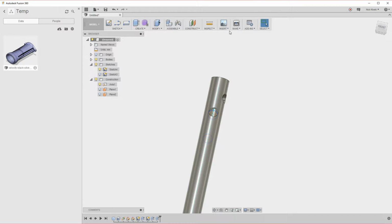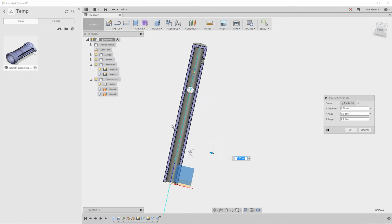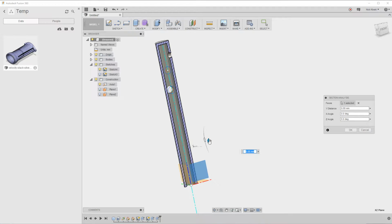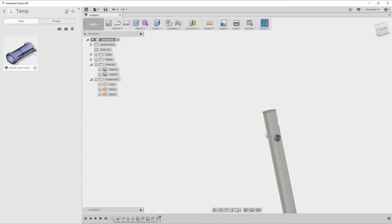If I do a section analysis here, let me just turn on the origin. I can show you. There we go. So I cut away half of this, and I'm doing a section analysis. You can see that all of the holes are there. They're all cutting through.